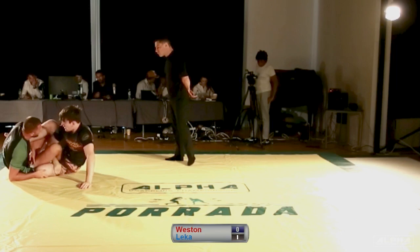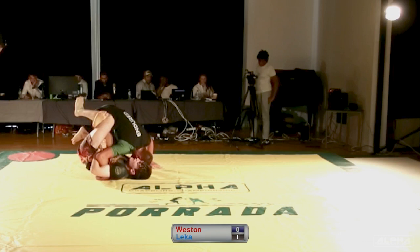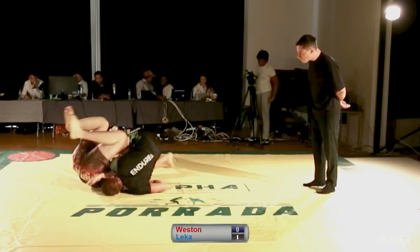Both are looking for some sort of leg control. Oh, there's a calf crusher attempt by Ethan. Nice calf crusher attempt. He's got a good triangle on his leg. That's tight, but I don't think Yanni's going to tap to that. Yanni's now on top. He's looking to pummel in. Head control. He's trying to establish some sort of body control. Look for passing, but Ethan seems to get out.